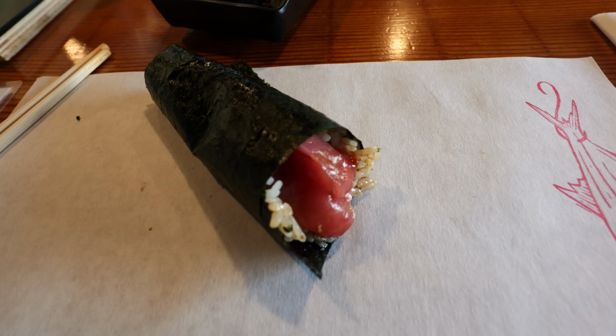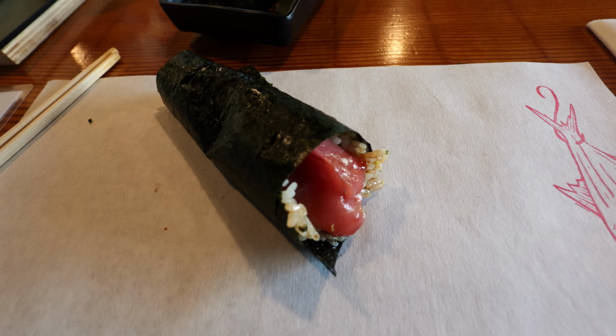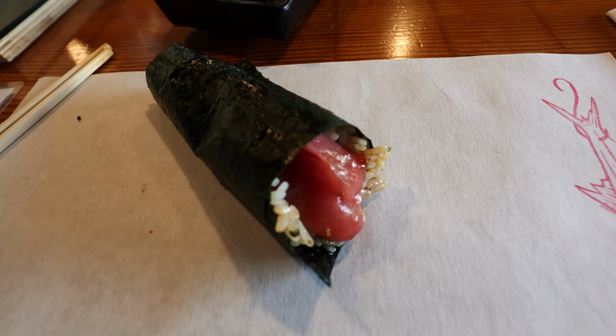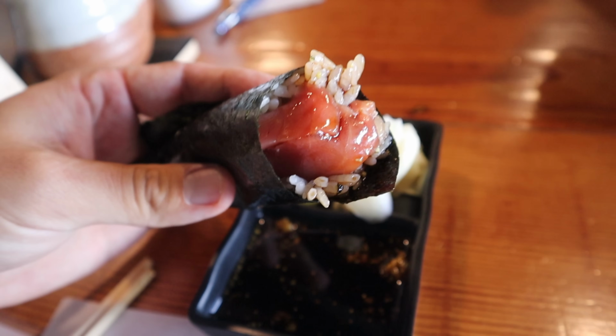So I'm starting off with the lean tuna. This is a very nice bluefin tuna, very simple. And I see there's a lot of fish in there. This all comes from the Joint Seafood Market. So if you want a taste of this raw fish and you don't want to buy the whole fish to go, just eat here at Uoichiba and you can sample all the greatness.